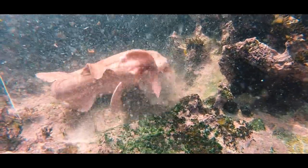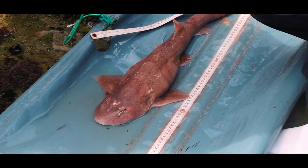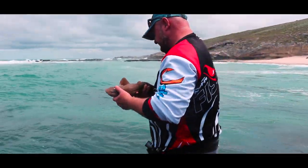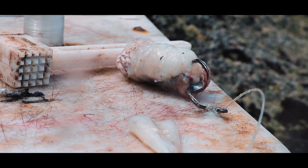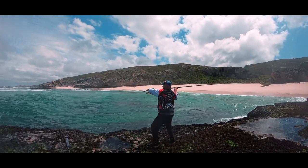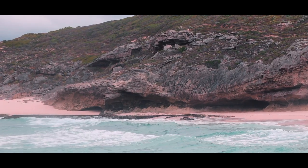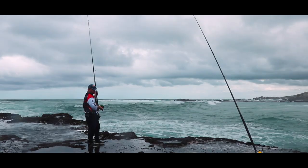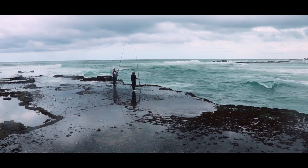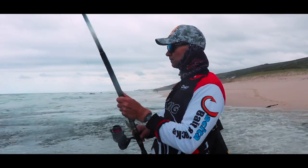Now the whole Western Cape is known for several shy sharks and can jump on your bait before anything else. As the day progressed, it looked like there was some heavy weather moving in. The camera moved back to Emil when it got a bit quiet at Rian's side.